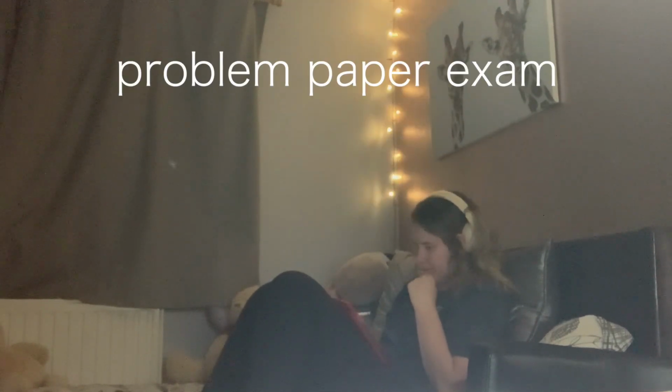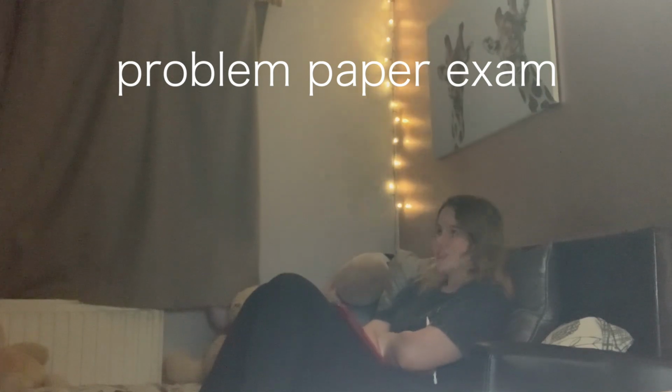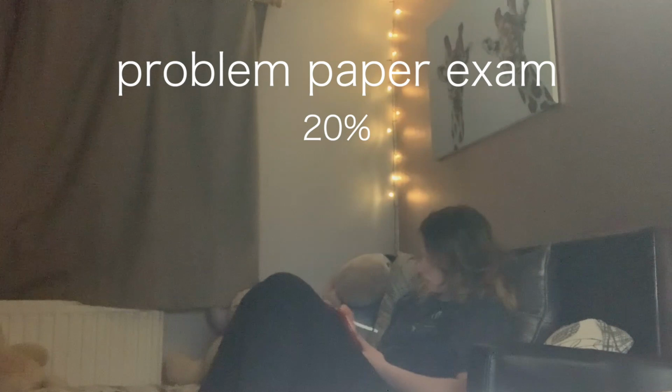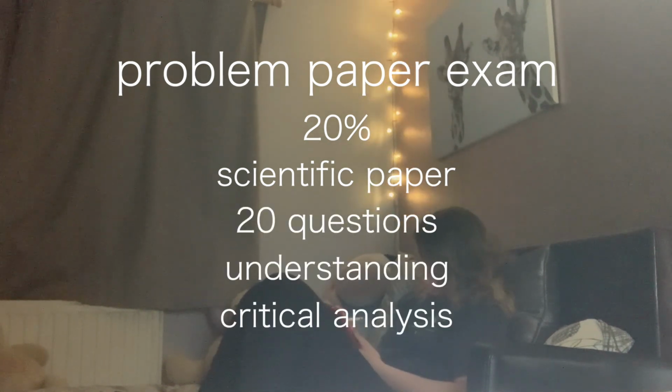I then got onto my bed and started reading through the paper which was set for my problem paper exam. So for each semester, 20% of our grade is from a problem paper exam. This is where we are assigned a scientific paper relevant to immunology, and we can study it for 2 weeks before the exam. We're then set 20 questions to assess our understanding and critical analysis of the paper.